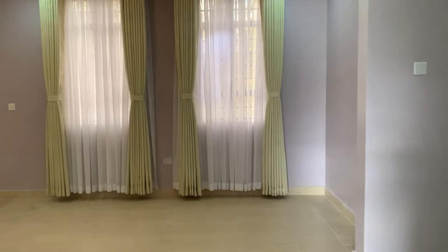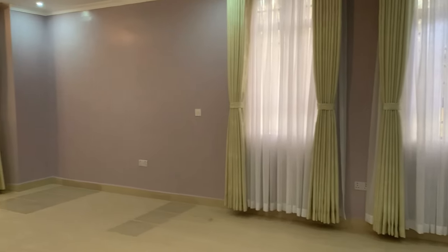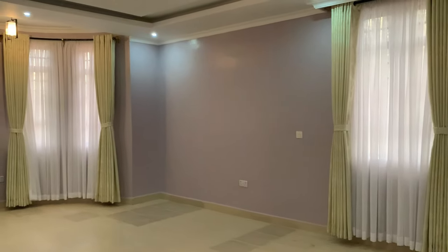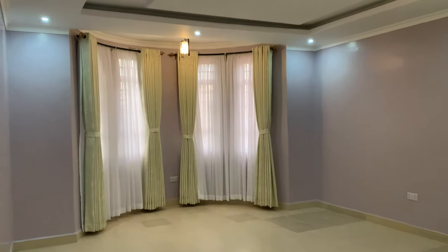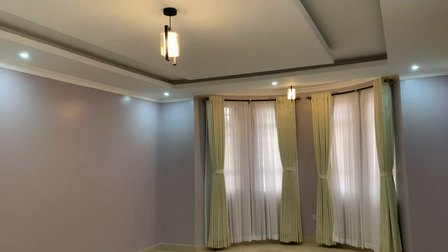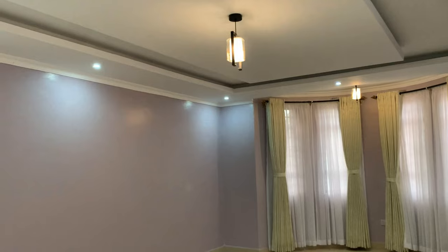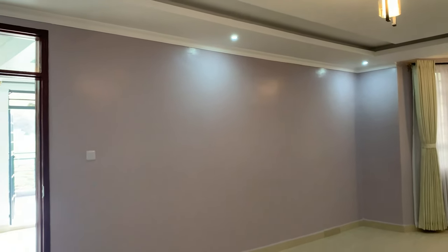Welcome to the spacious master bedroom suite, a haven of tranquility, complete with a walk-in closet and an elegantly appointed bathroom. And although we won't be touring the master bathroom as it's being used as a storage space, this is where luxury meets comfort, and every day begins and ends in style.